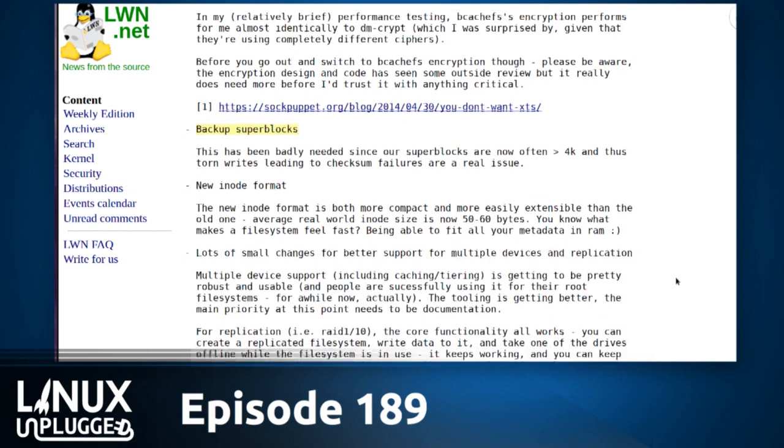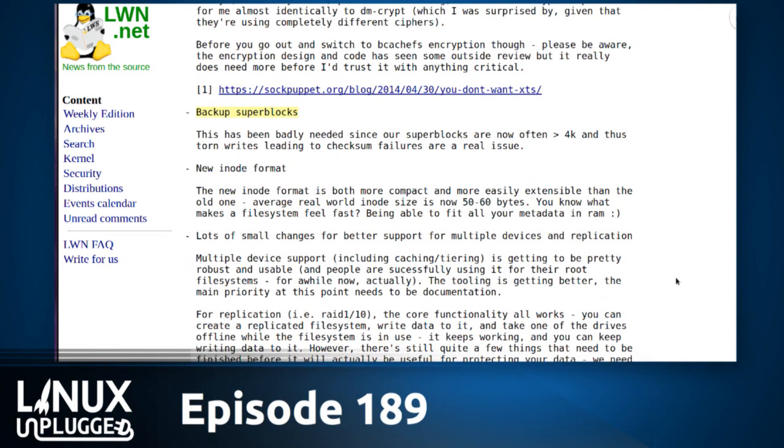So is this new inode format one of the larger practical changes in the new release? It's not necessarily interesting to end users, but it is a little bit more compact, and it does allow him to add more features to the file system over time. So I think it's actually a good thing. Oh, and also I like this line, being able to fit all of your metadata in RAM, smiley face. Yes, that is very nice.